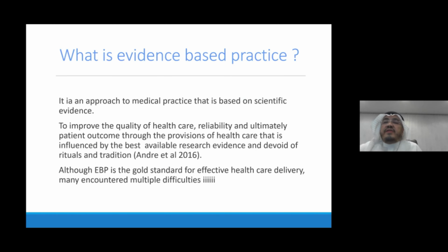In 1992, evidence-based practice was introduced. This concept was introduced to medicine, and basically it means that we have to have scientific evidence, mainly research, to support what we do. The idea behind it was to improve the quality of healthcare, reliability, and ultimately patients' outcomes through the provision of healthcare that is influenced by the best available research evidence and devoid of rituals and tradition. So nowadays, people are not rushing to use vaccines because they still want to see the results of clinical trials, which were done on a large population of patients.